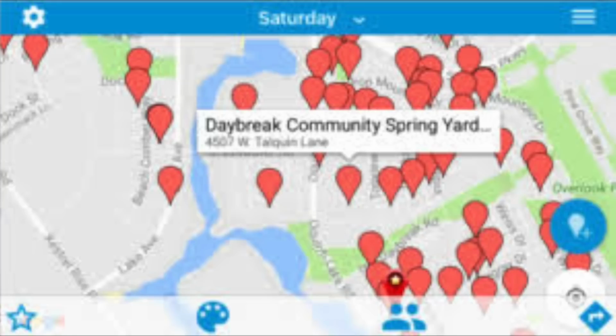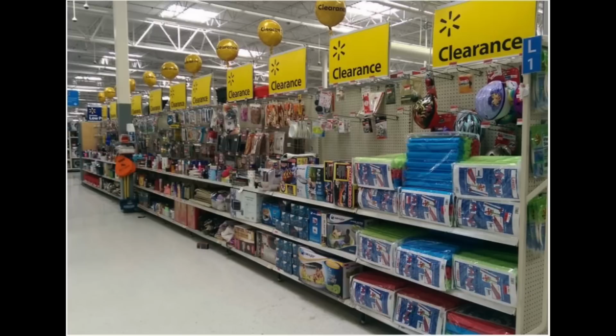Whatever mile radius you select, you can zoom in and out, and you can see the yard sales that are going on. So the number 5 place, and again, these are not in any order of importance, but just a list. Number 5 on that list is yard and garage sales.